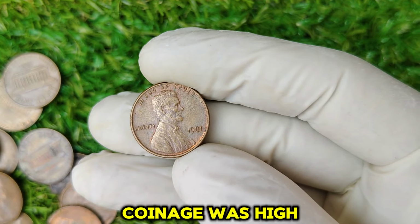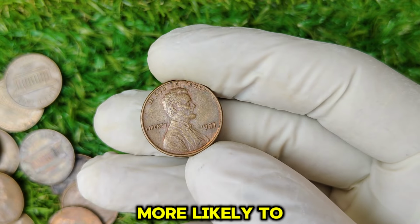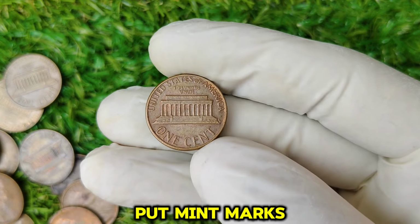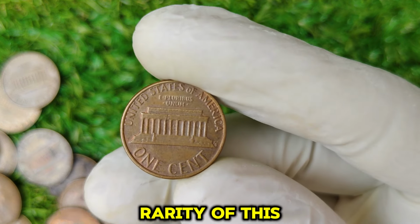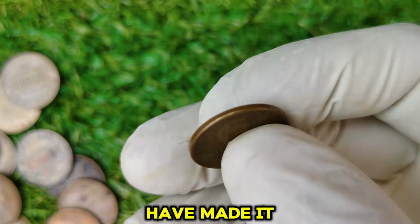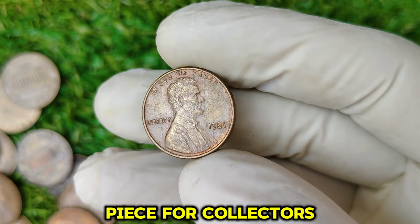The demand for coinage was high, and mistakes were more likely to slip through the cracks. While Philadelphia didn't usually put mint marks on their pennies, the condition and rarity of this specific penny, combined with its historical significance, have made it a highly desirable piece for collectors.